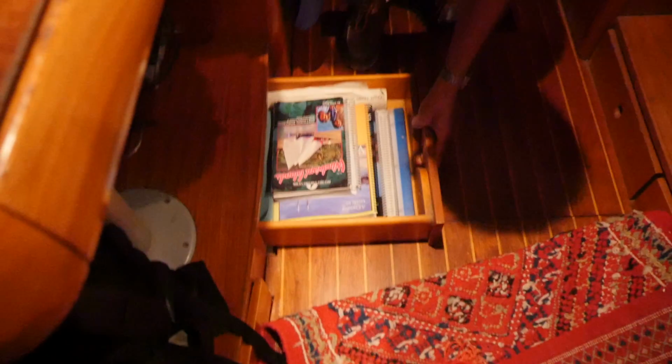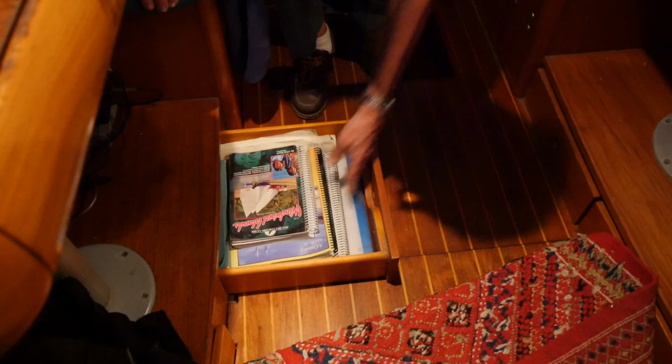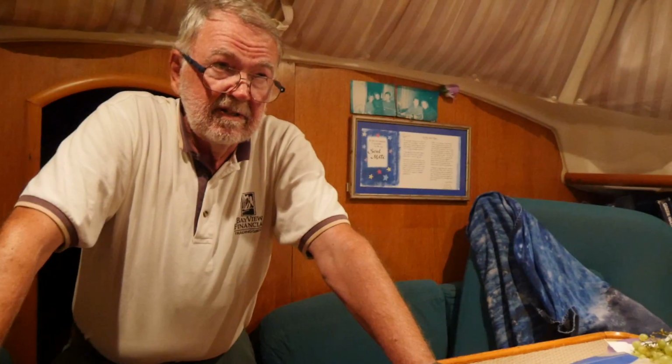So how long have you been here? We've been here 13 days. All of these all the way around are charts of various things. We don't want to stay, but it's getting toward winter and we need to get to Turkey. Patty, what's your guess on how many dollars worth of charts we have? At least $6,000 or $7,000 worth of charts on this boat.